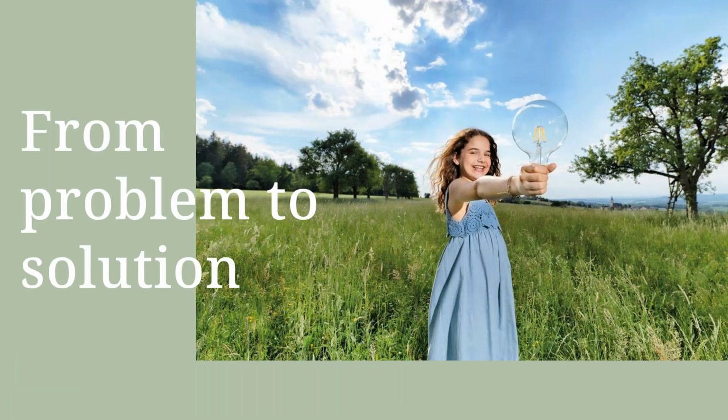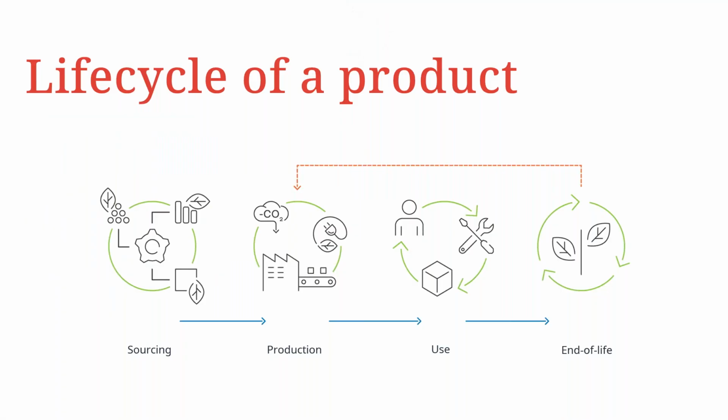Yeah, now this was basically the status quo, the problem, so to say, but now, of course, we go to the solution, to the life cycle assessment of the Tauro. A life cycle of a product is basically running the same way with every product or every service, so to say. We are always starting with the sourcing phase. It's not depending on a product.